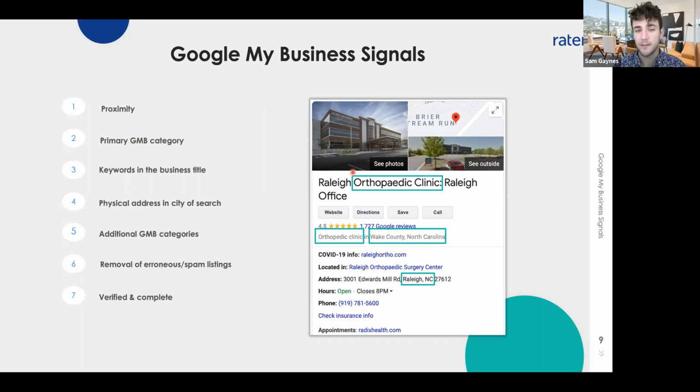So for this listing, as an example, Raleigh Orthopedic Clinic, you'll notice they have orthopedic clinic as their category. Now they might have multiple categories as well, and you'll notice additional GMB categories here is another factor. So I believe you're able to add up to 10, and you just want to make sure that they're relevant. But I found that there are some specialties that they don't have great categories for. Continue to check back. They're constantly adding new ones, and it's always nice to just keep the page fresh and updated every once in a while, even if it's just a minor tweak or change.